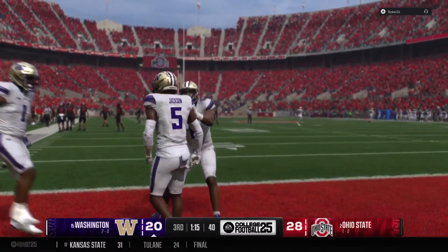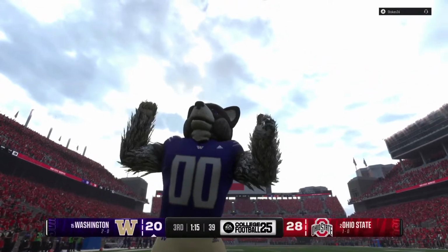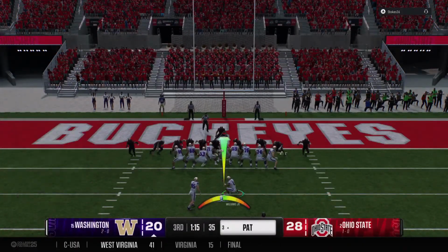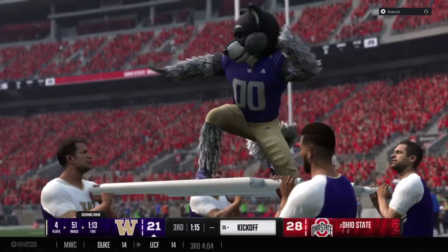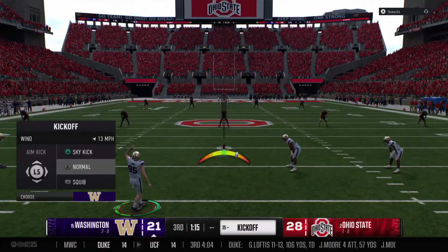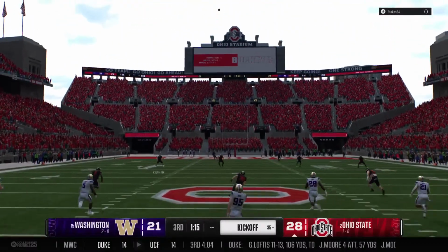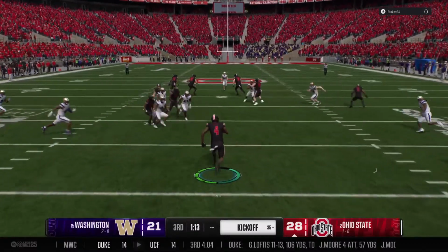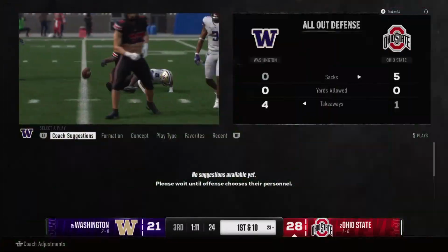Just a dynamic, athletic playmaker. As simple as you said, Chris, just throw him the football, he makes a catch, and then all the fireworks are after the catch. And this defense just unable to corral him. PAT up and good. They get a little bit closer. Here's the kickoff team. Let's see if they give the returner an opportunity to bring this back. And he'll bring it out from inside the 10. Breaking through defenders. And they stop him at the 23. That's solid coverage.